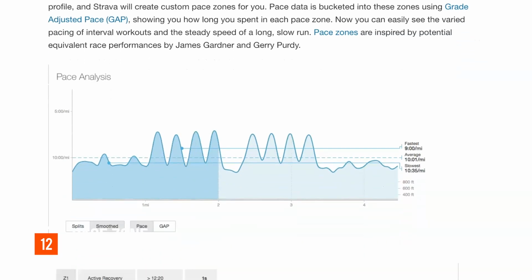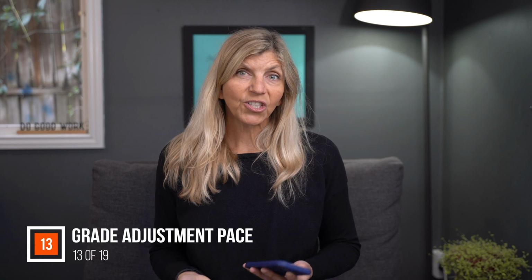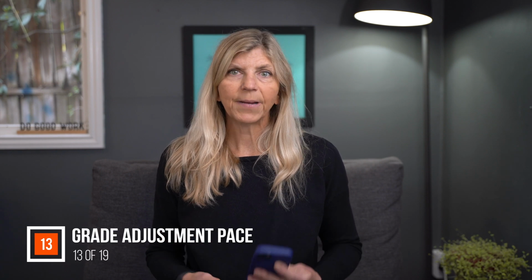Pace zone is another runner feature. This will help you understand your pace zone to better align your workouts with your goals. Another runner-only feature is grade adjustment pace. This is going to take into account the steepness of terrain during your run and estimate an equivalent pace on flat land. So kind of nice if you want to check out your pace. If you're thinking, oh my God, I'm so slow because I'm going uphill, well, you can check this out and see you're probably doing just fine.